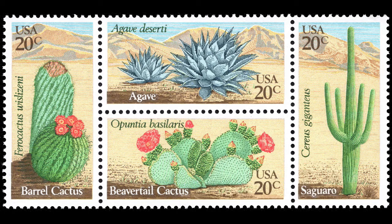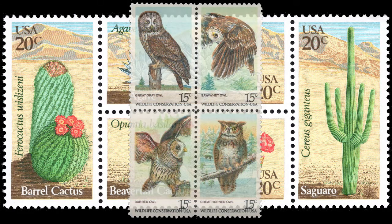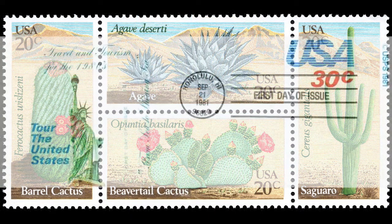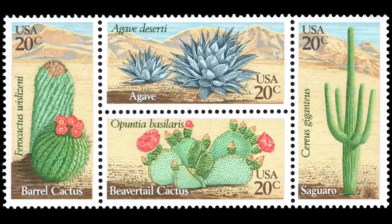The issue was designed by Frank J. Waslick of the Bureau of Engraving and Printing. Mr. Waslick, who died in 2013, designed many other stamps, including the Owl Wildlife Conservation set from 1978. Another of his designs was done for the Tourism Aerogram, released in September 1981. This set is perf 11 and is tagged.